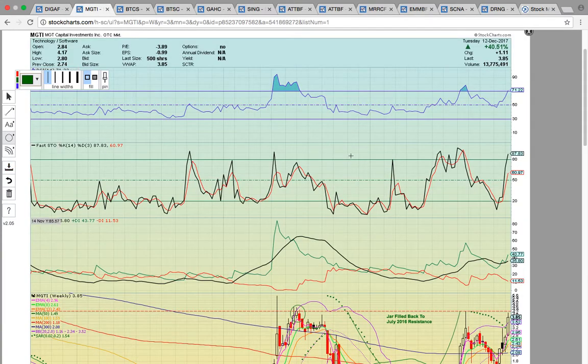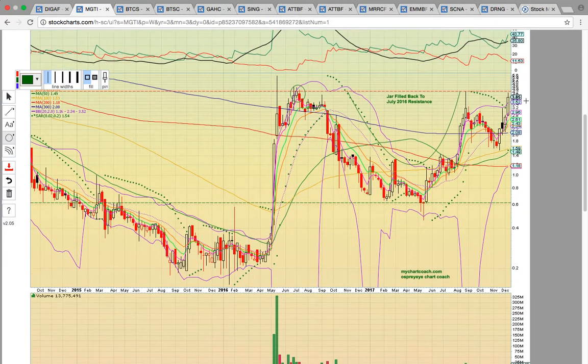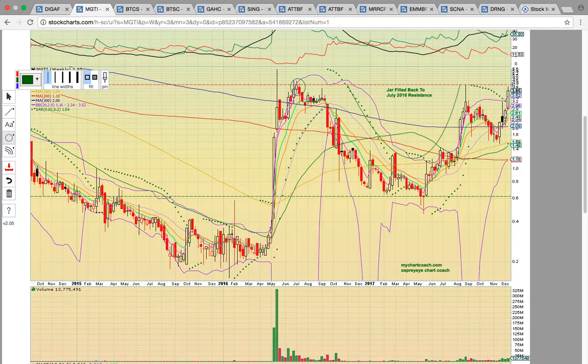Okay, take a look at MGTI. I'm going to show you a weekly chart on this stock. It's up 40% this week. Really great week, and it's only Tuesday. Really nice move. As you can see here, it came up and filled the gap back to the July 2016 high close resistance level, basically at about 430. That's the big level to break.